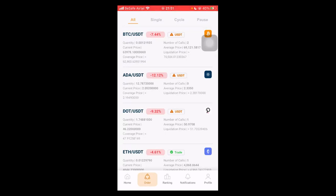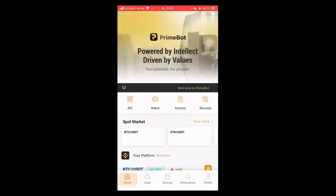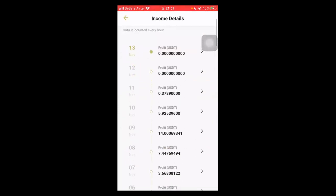So I suddenly saw that my BTC coin got liquidated, meaning that it sold in profit. But I didn't see that profit show in my income part, this place. It was supposed to be on that 10th of November, but I didn't see that BTC coin. I didn't see that BTC profit.